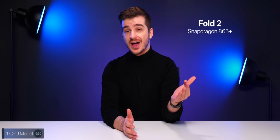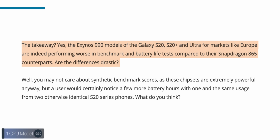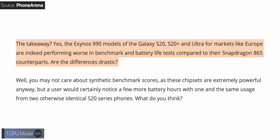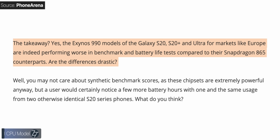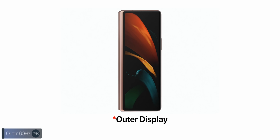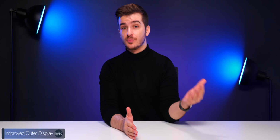And since there's no Exynos at all in play, and the Snapdragon version is around 20 to 30% more powerful than an Exynos version, we could see 120Hz at native resolution. Now, that inner display panel would still be a 60Hz panel, by the way. However, this display has received some massive improvements, the biggest one being in terms of the size.